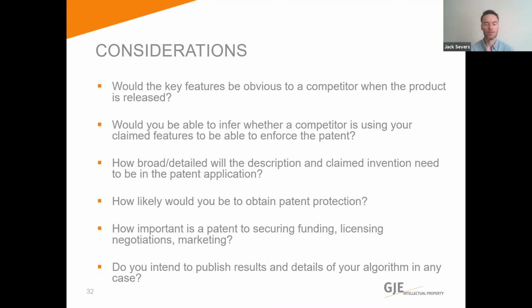The first two relate to whether those features would be obvious when the product's released. This means that they may not necessarily be explicitly disclosed, so clear features like the fact that you need to take a picture on your camera, which is clear when using the product. But would you ever be able to infer whether a competitor is using those claimed features in order to be able to enforce the patent? So for example, are there features to do with how the data is actually submitted, which are linked to the algorithm features? And so if a competitor was using those similar features for data submission, could you infer that they were using similar or the same algorithm features as you?